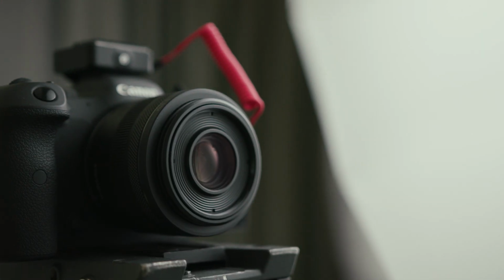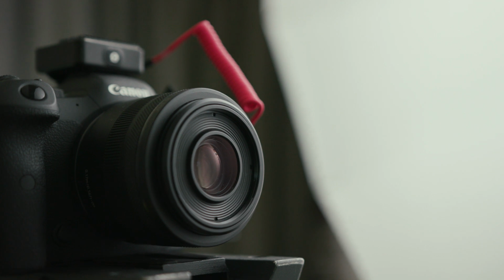We are currently back in lockdown for the next few weeks here in Sydney, so I thought it'd be a great chance to start uploading once again. And I'm going to be doing all this with my Canon R6 with the 35mm 1.8.